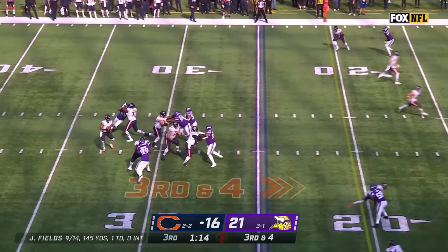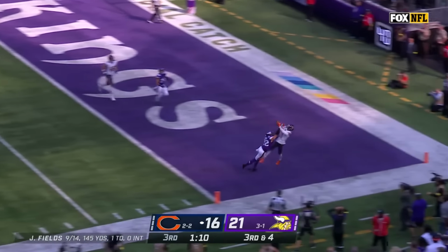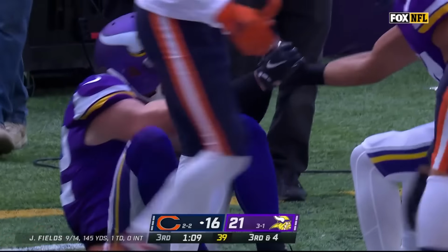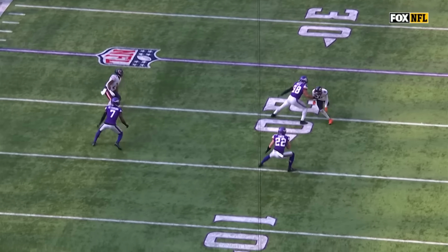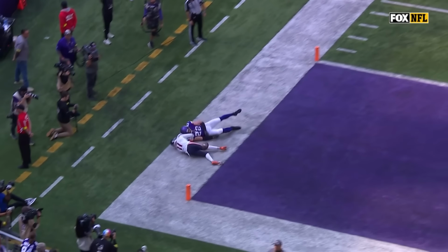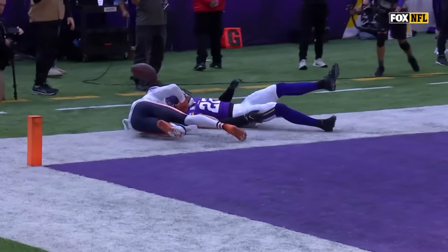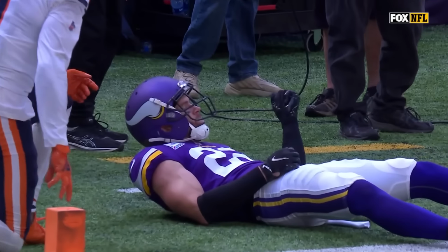On 3rd and 4, 5-man pressure. Fields looks, throws end zone for Mooney, and it's broken up. Harrison Smith, the safety. Well, Mooney coming out of the slot right here and getting out to the edge, and you know what? He is right there. I mean, look at the movement at the top of that route, and Harrison understands he's beat. When you get beat like that, go play the hands of the wide receiver. Turn, sprint, and see if you can break that up, and it's a great reaction.